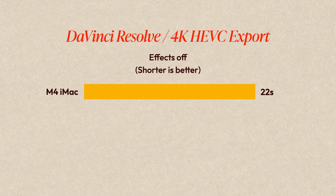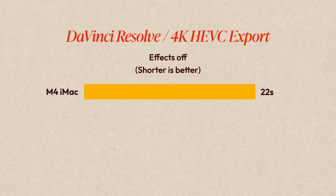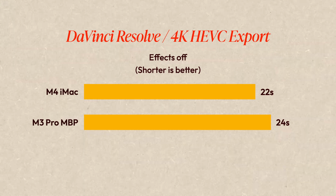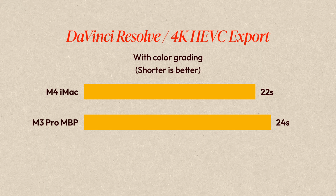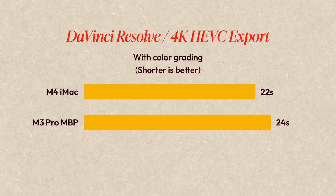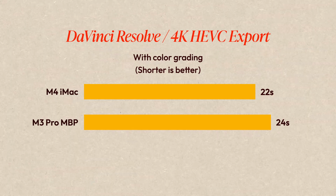Under this scenario, it took the M4 iMac 22 seconds to export the video, and it took the M3 Pro MacBook Pro 24 seconds. And then I turned on the color LUT and color correction. It just doesn't have all the other additional effects. In this case, it actually took the exact same amount of time, 22 seconds and 24 seconds.